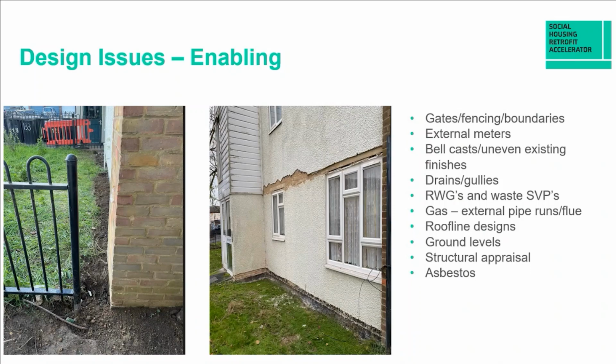So again, making sure that you pick things up like that prior to starting, because you will at delivery be stop and starting, and it's horrendous. You don't want to do that. You want to be able to walk up to whatever property you're working on and know in your mind that all the information has been captured, the enabling works have been completed, and it is therefore ready to be insulated.